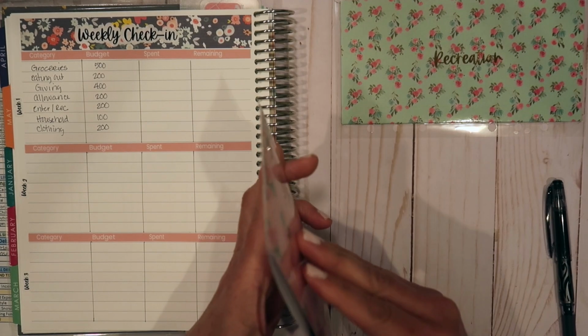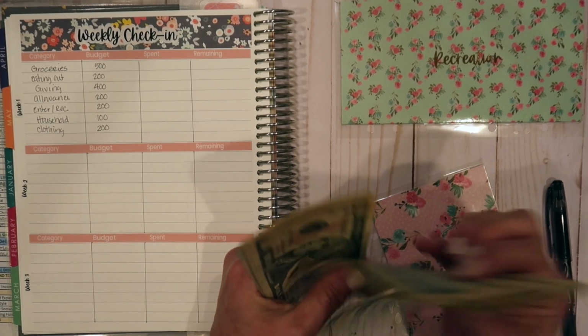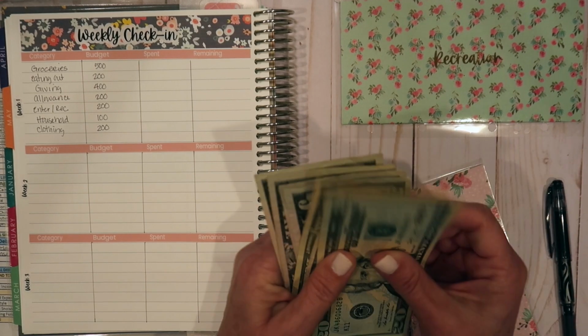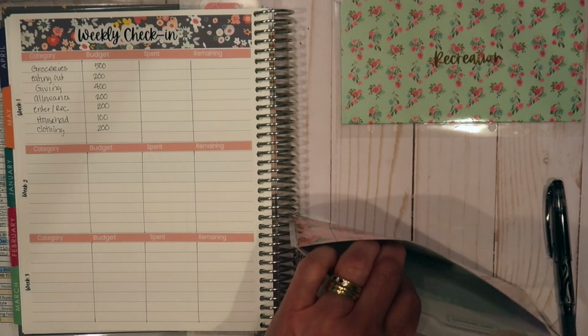Okay, and then personal care should still have the $100 left. I don't think anything should have been pulled out here. 20, 30, 40, 50, 60, 70, 75, 80, 85, 90. And I do always keep this broken out because if you want to tip and everything, it's just easier if you have different people working on you.